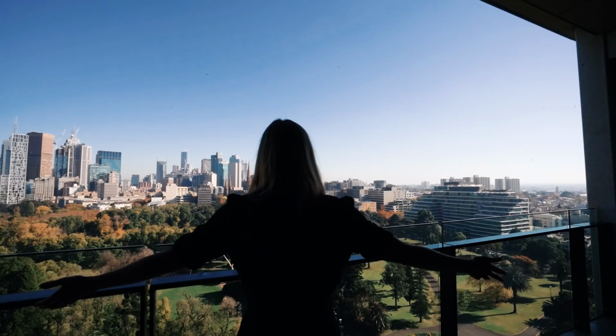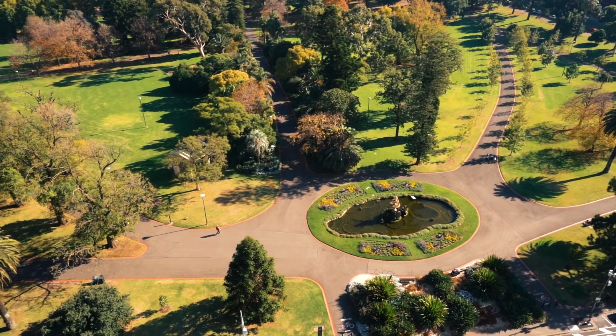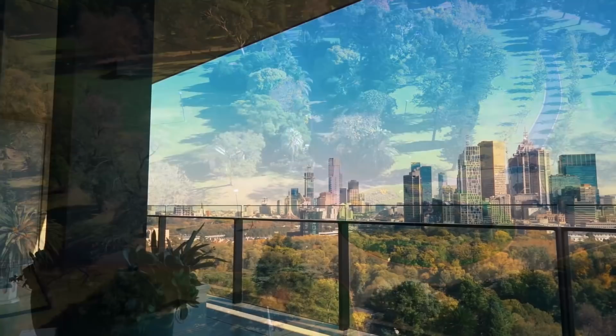So, I had the pleasure of meeting the owner of this apartment, and I've gotta say, she is a dead set legend. She has been living in this apartment for 10 years, and there were two things that she said she really fell in love with when she saw this apartment. Personally, I can think of more than two. But the first thing that she said was the views. I mean, it is absolutely incredible. It's a north-facing apartment. It looks out over onto Fitzroy Garden and the beautiful skyline of Melbourne.